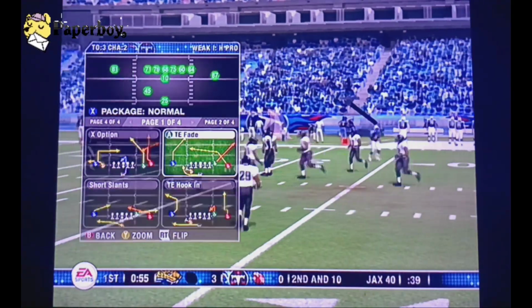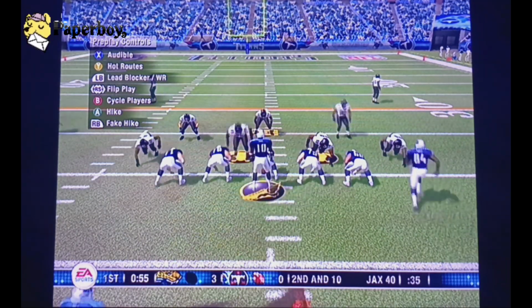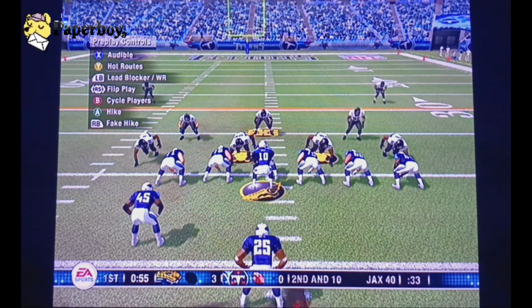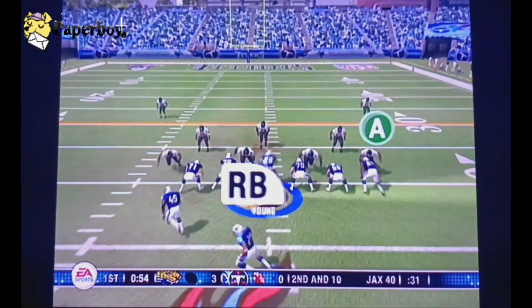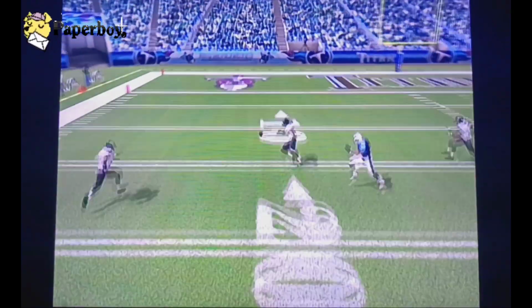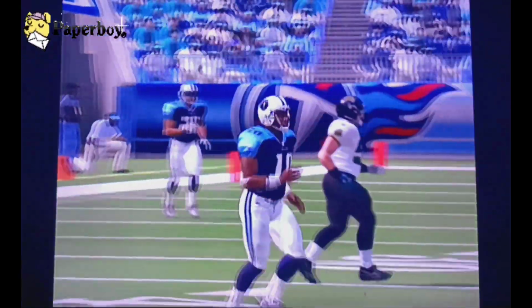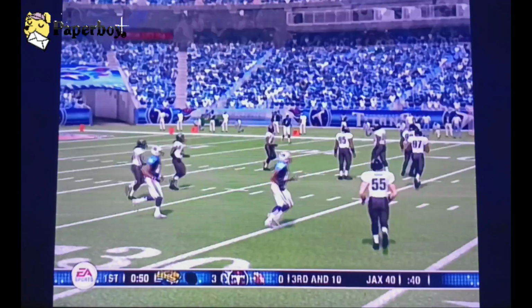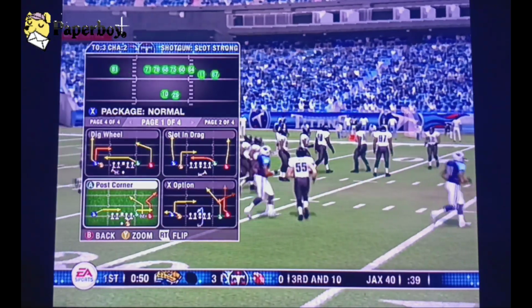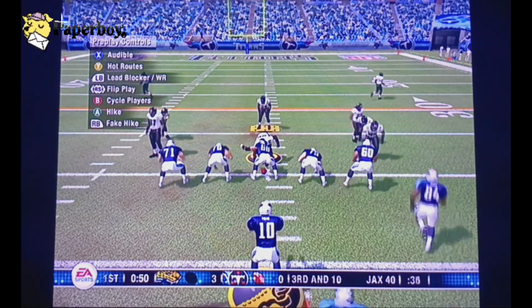Sometimes just the threat of a deep pass will soften up the coverage in the secondary. Use a vertical passing game to stretch the defense and show the defense that you're willing to go downfield on it. Delivers a pass on the run. Incomplete. This is a time to look down the field.